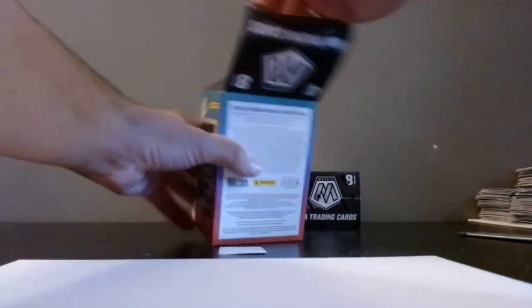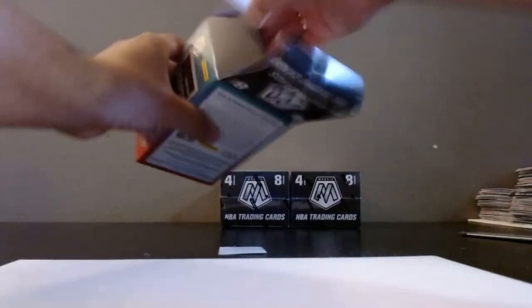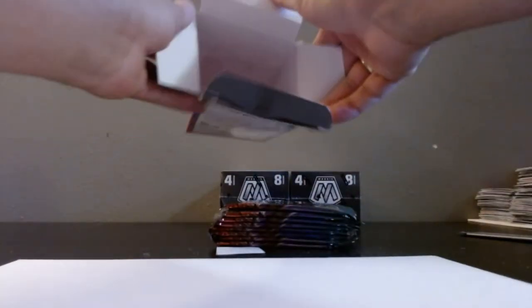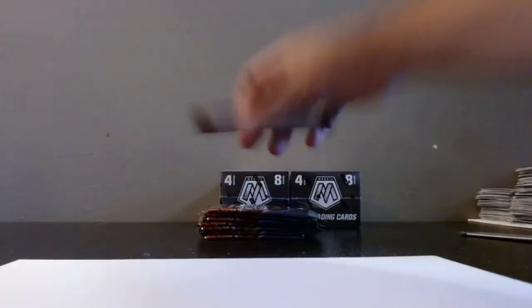You guys ready for the NBA season? It's about to start, July 31st. Let's hope nothing else pops up. I want to make sure I do my bets. I want to start betting on these games.